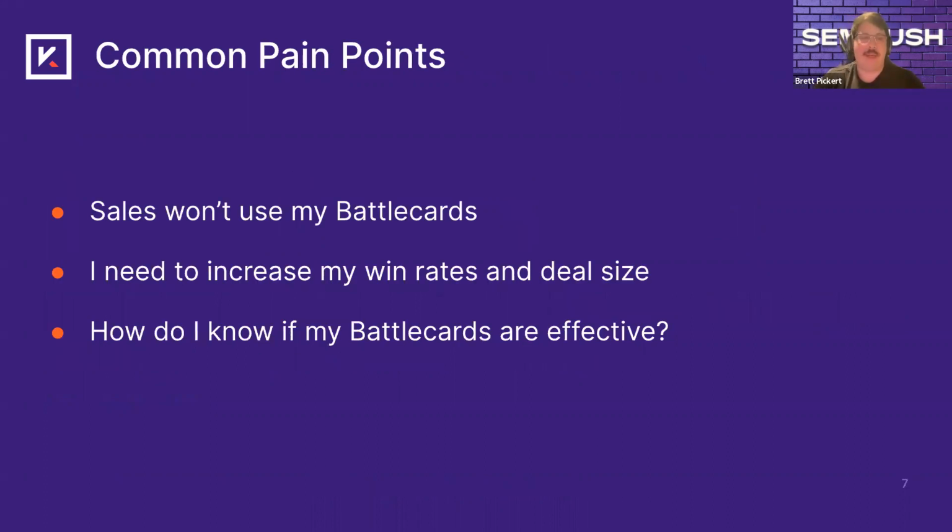Now, what are some common pain points when it comes to creating a battle card program? First one is sales won't use my battle cards. Second, a sales leader comes up to you and says, I need to increase my win rates and our deal sizes for our team. Third and final pain point is, how do I know if my battle cards are effective? So I'm going to teach you how to overcome all of these pain points.